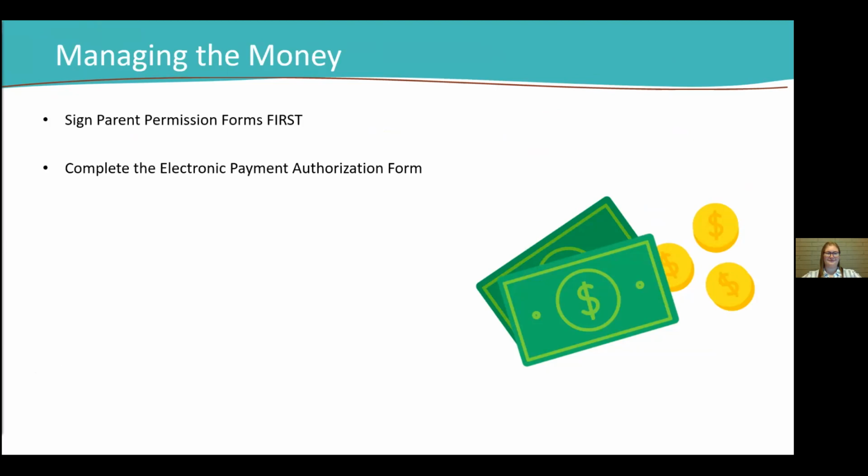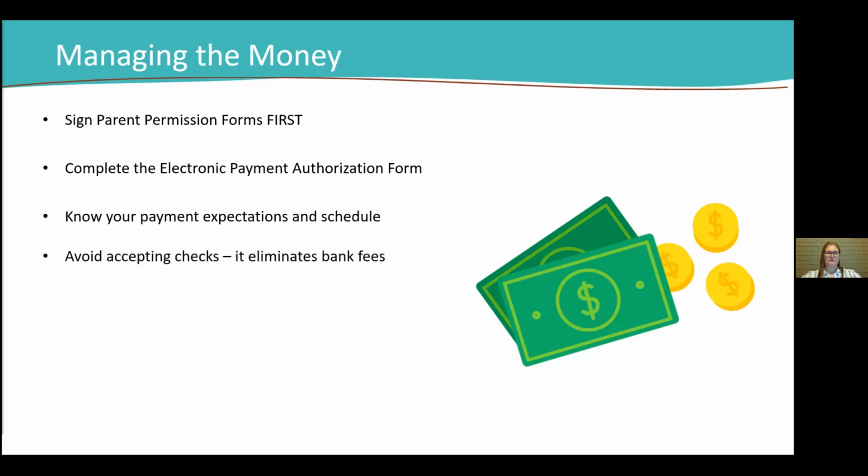And money-wise, make sure you sign that parent permission form. That's the first step. Provide us with your banking information on that electronic payment authorization form. Know when we're expecting to receive those funds, and those dates are outlined on our website and in the book. If you can, avoid accepting checks. I know that some people are still writing checks, but use discretion in who you're accepting those from, so you don't have any bank fees that are going to ultimately impact you being able to clear your balance on time.